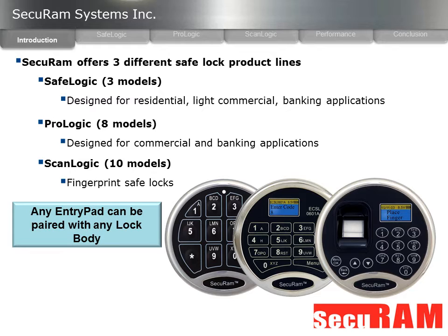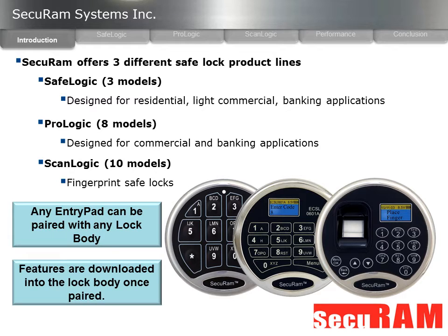What's important to know about our system is it's very unique and very flexible. You can pair any entry pad with any lock body. So depending upon your application, you can pair the associated entry pad that has all the functions and features with a lock body, and it downloads that information into the lock body to now have a complete secure safe lock system. I'll show you a little bit about that in a coming slide.